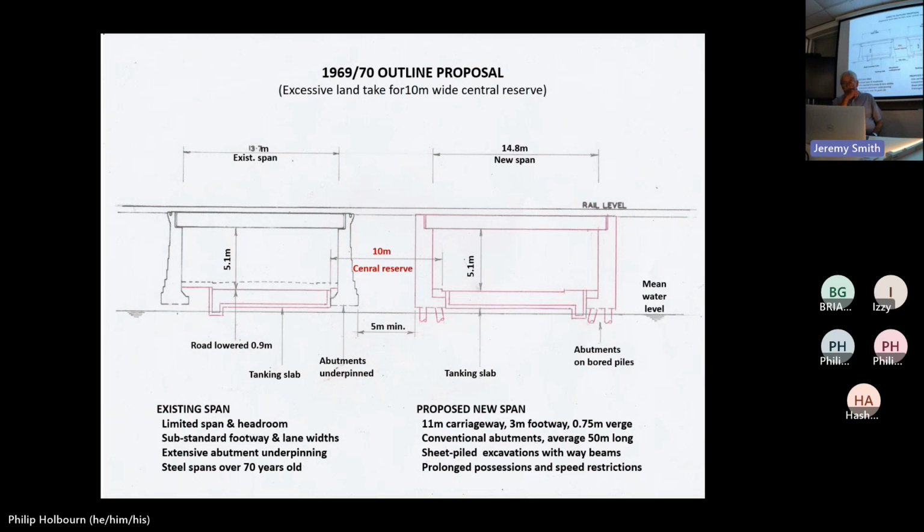Early schemes had been looked at using conventional types of construction, the classic two rows of sheet piling, with 5 mile an hour restrictions, the existing aged bridge being retained and the road lowered, with substandard width lanes, and difficulties putting in a tanking slab underneath to keep out the floodwater and the groundwater rising from below. It was not really a very practical solution. It would also result in a hugely wide, 10 meter central reservation, because it was thought necessary to keep the new bridge away from the existing one to avoid jeopardising the stability of the East Abutment.